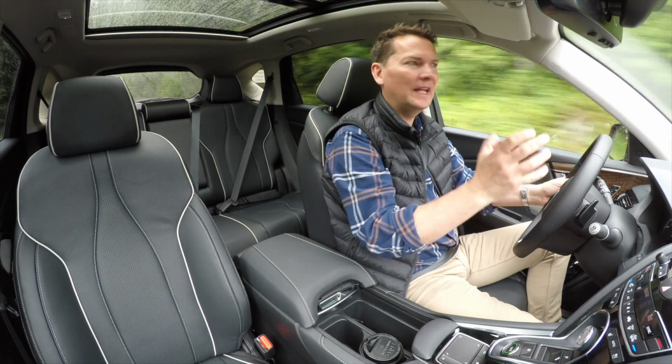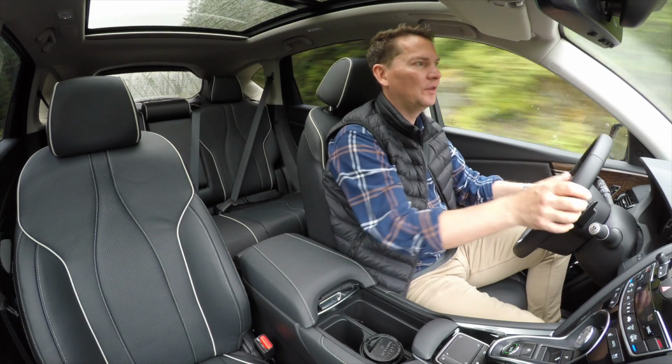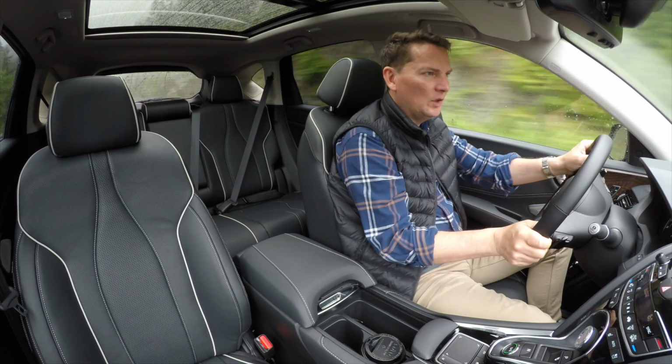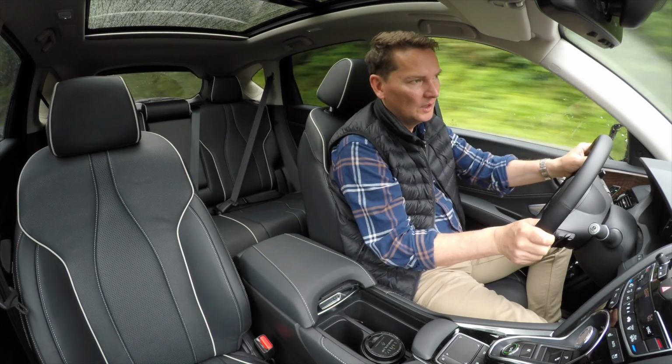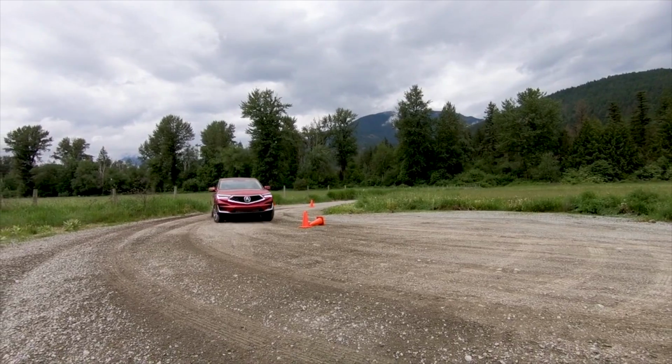Anyway, it's not the real engine you're hearing. It's whatever Acura wants you to hear inside the cabin through the speakers. So when you're driving along and you come to a corner, you brake, you weight up the front wheels, and then you need to hit the throttle in order to get that super handling all-wheel drive to kick in.